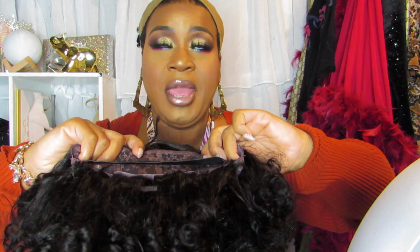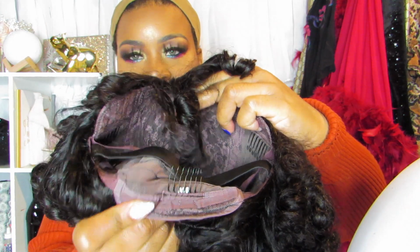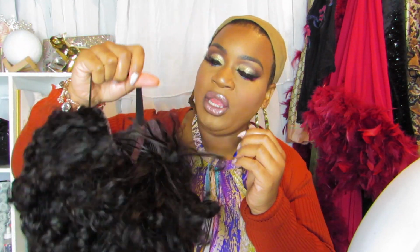The construction of this cap is amazing, you guys. It feels so sturdy. So you have combs, adjustable straps at the back, and these wigs come with an elastic band already inside for you. What I love about a banded unit is that you don't have to glue it down if you don't want to. You can just slide it on, and that's also a benefit of having bangs. You can just slap this wig on and go. So this is one of those throw and go kind of wigs.